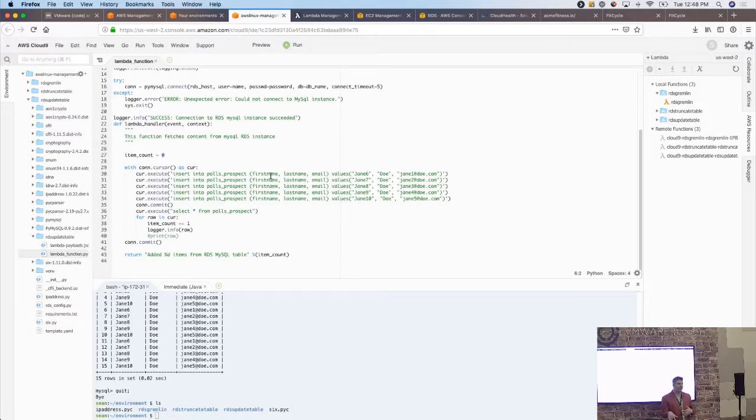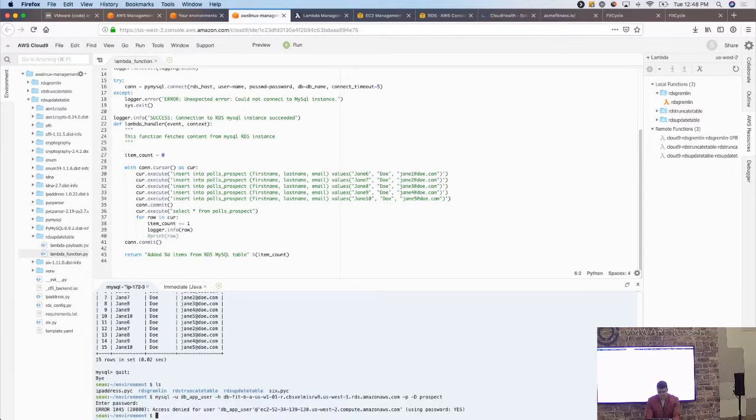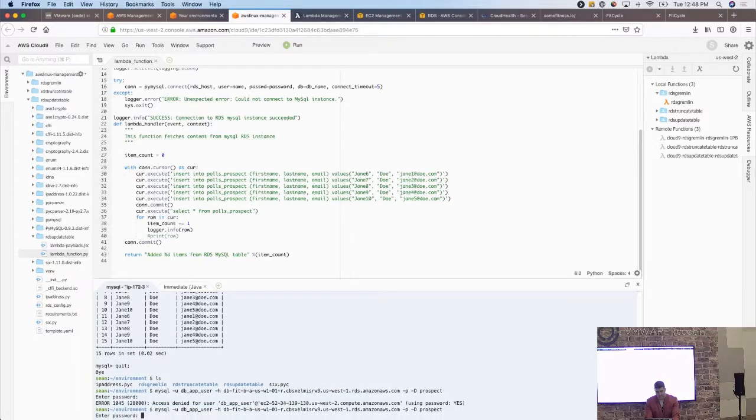But here's the fun part. When you're looking at Cloud9 from an IDE perspective, I have the ability to connect to the database from within the IDE. If I wanted to do some testing... no password, wrong. Why? What is going on here?